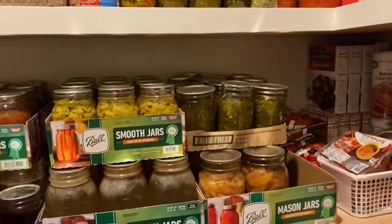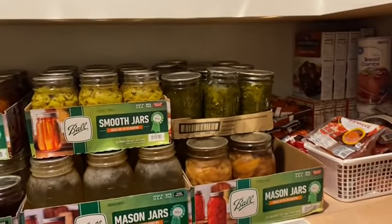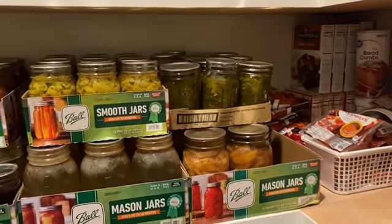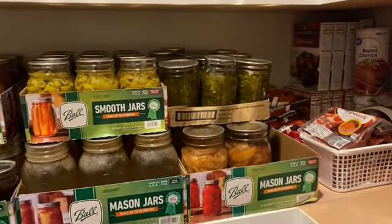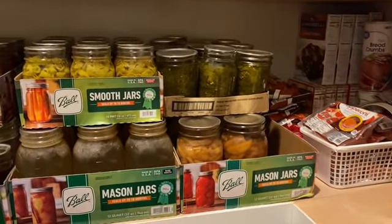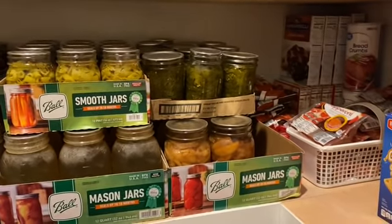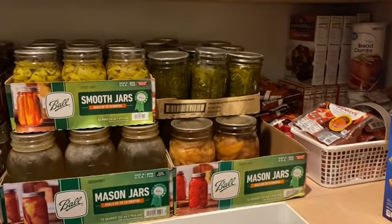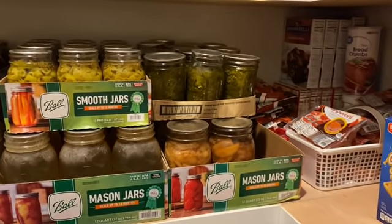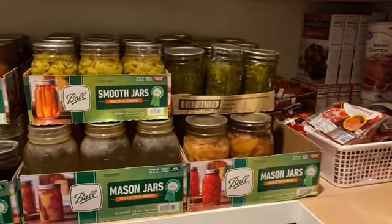In the back on the right there, you'll see some breadcrumbs, along with some brownie mix. I try to keep brownie mix and some cake mixes on hand in case I forget to prepare for having friends over or even a birthday party. Next to these jars of home canned stuff, we've got chocolate chips in this basket of pepperoni. We have pizza night every Friday, so we try to keep quite a bit of pepperoni in the pantry.